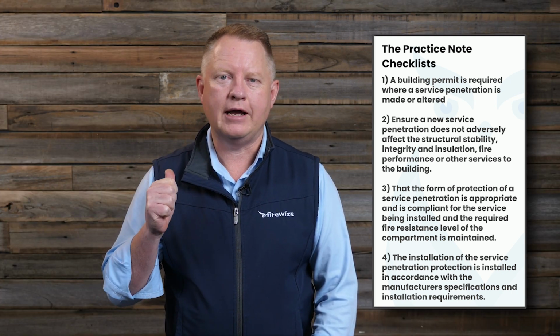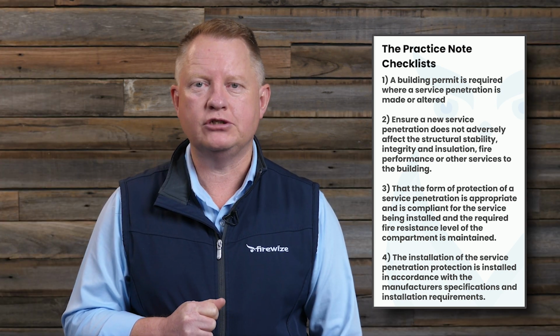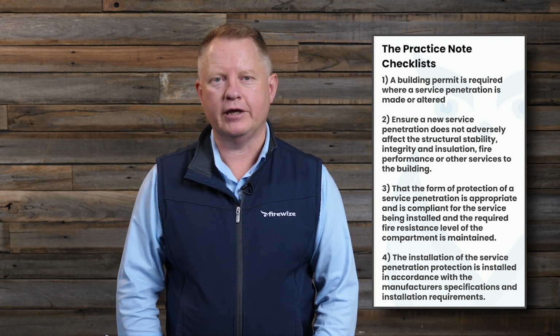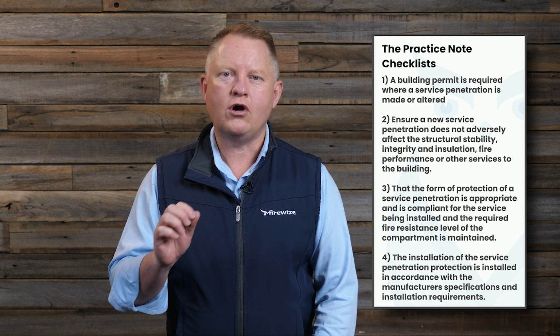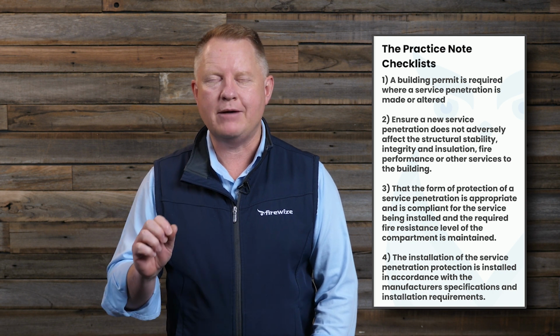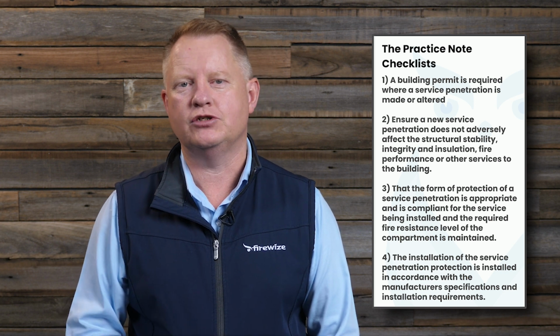Number 1, the building permit is required before a penetration is made or altered. Number 2, a new service penetration must not adversely affect the structural integrity, insulation, fire performance or other services of the building. Number 3, the form of protection of a service penetration must be appropriate for the service being installed and the required fire resistance level of the compartment must be maintained. And lastly, the service penetration protection must be installed in accordance with the manufacturer's specifications and installation requirements.